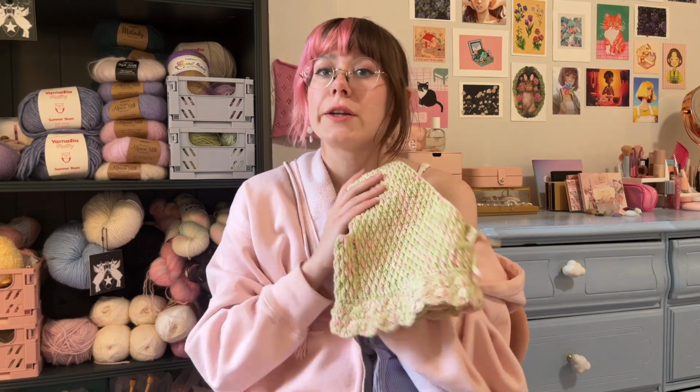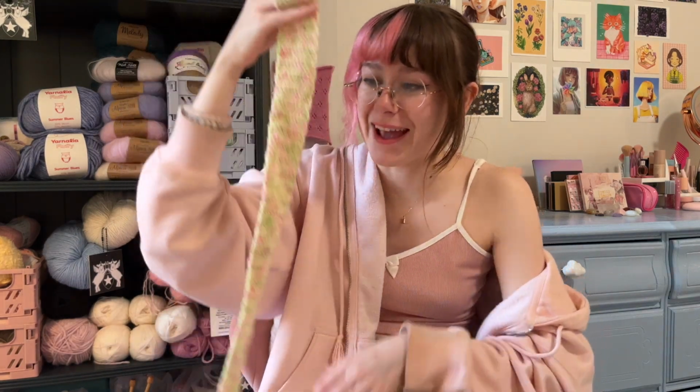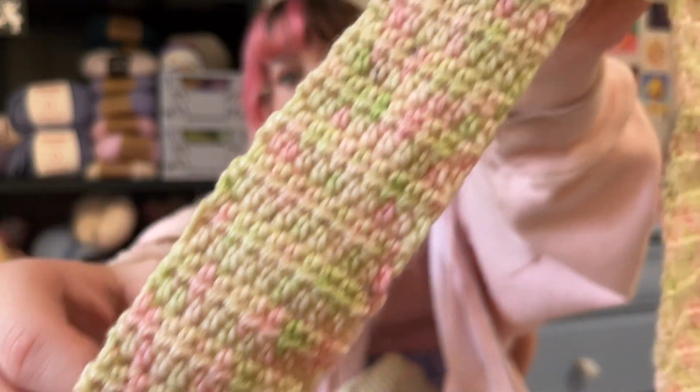And yeah, I also had bought 2 hanks in this colorway, and then I ended up making this little ribbon to wear in my hair with it as well. So you can kind of see some of the speckles here. So yeah, I loved this colorway a bunch.